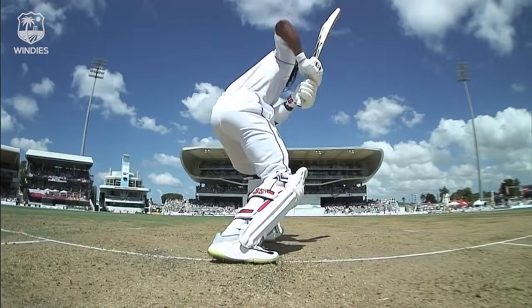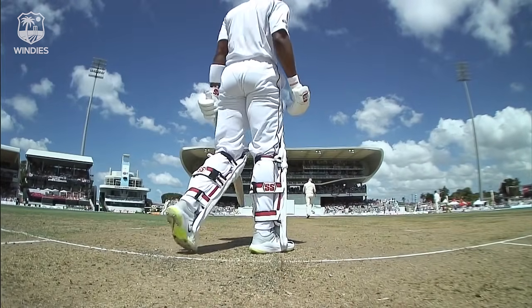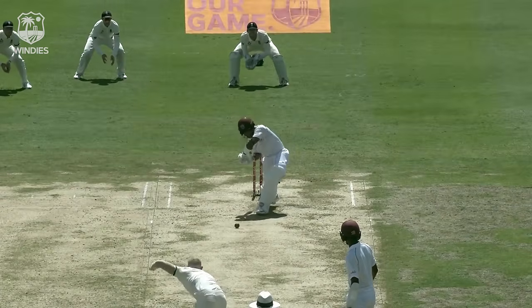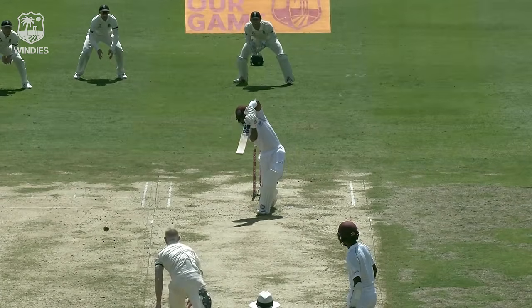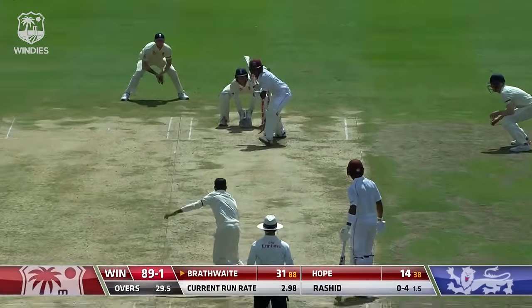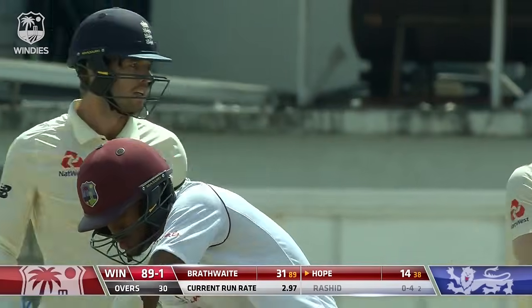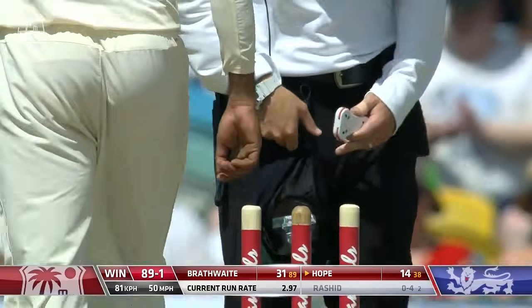And what the West Indians will want to see is this guy carry on for long periods in Test match cricket, not just give them 2 fours, 2 stunning drives. They want to see 3 hours of this. Indeed it is. And lunch, says the umpire.